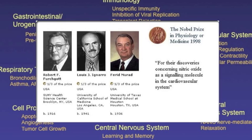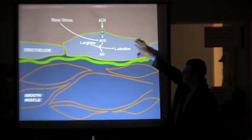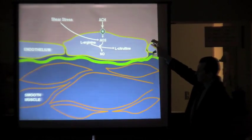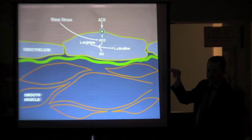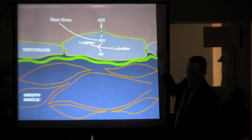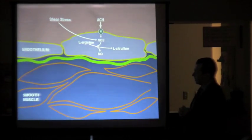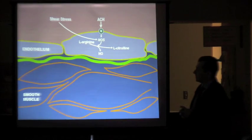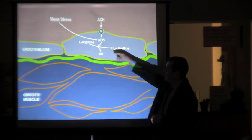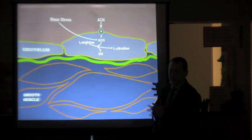And this is a schematic. If you can appreciate, this is the inside of a blood vessel. These are what we call endothelial cells, a single layer of cells that lines every inch and every centimeter of your blood vessels. When you have an increase in shear stress, for instance, when you begin to exercise, you need to dilate those blood vessels to bring more oxygen and more nutrients to the working skeletal muscle. So you get an increase in shear stress, and then that tells this cell to make nitric oxide because it needs more oxygen and more blood flow.